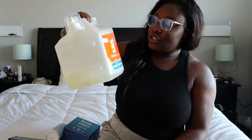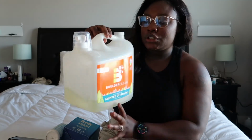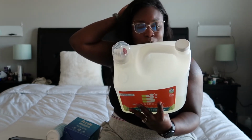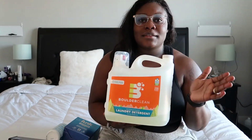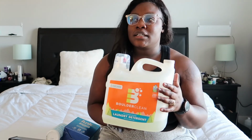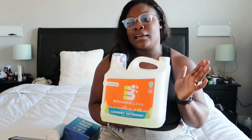And yeah, I just use this. It's safe, it's plant-based laundry detergent, and I also get this, just in case anyone is wondering, they sell it everywhere, I think, but I get this from Costco because this big thing is like $13 or $16.